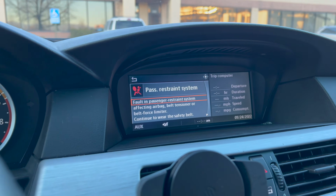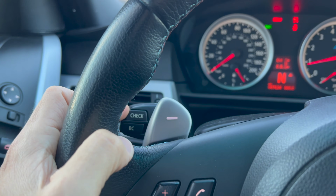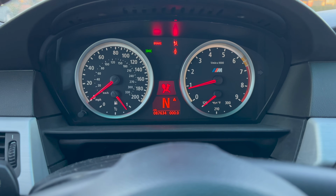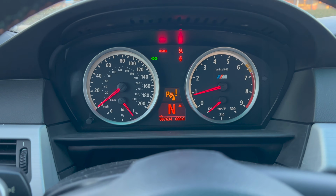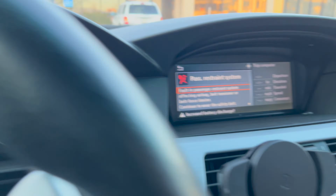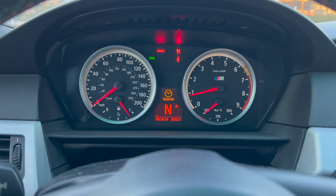So passenger restraint system, there's an issue, and so if you go into check, which is you just press and hold that check button, and then you can see the clock has reset again, so it keeps doing that every time I use it. The passenger restraint system, there's an issue with that. PDC system, there's an issue with that. We know about that, we've got the sensor in the trunk. And then increased battery discharge, that's the one that's coming up for the service vehicle now. And then obviously set time and dates. All right, that's done. So car is now clean.